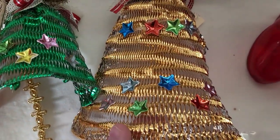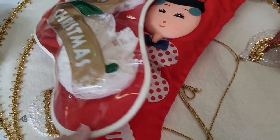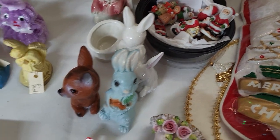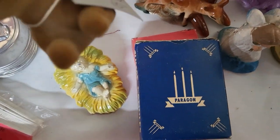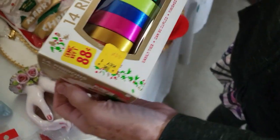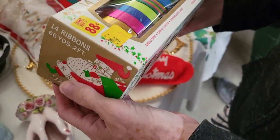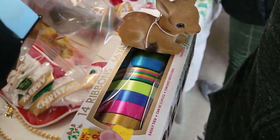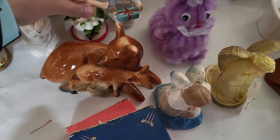These are cool, aren't they? I love these stockings like this. So much fun. Who's a baby? Oh, yes, we will get you. Ooh, what'd you find, Mom? Oh, I love the ribbon in the box. How much is that? Don't know? Okay, can I give these to you? Thank you. Ooh, this is good right here.